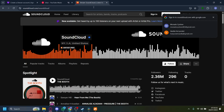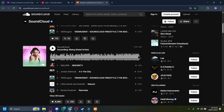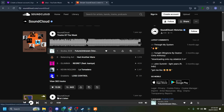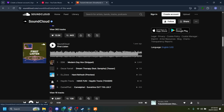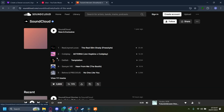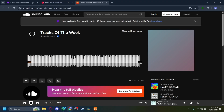The last one is SoundCloud. It's well known for its massive and diverse collection of independent music, remixes, and DJ sets. Free users can stream millions of tracks, and while offline listening is a premium feature, SoundCloud frequently offers trials in its Go and Go Plus subscriptions. These unlock ad-free streaming, full track access, and offline listening capabilities. The platform also allows artists to upload their own work, creating a uniquely community-driven experience.